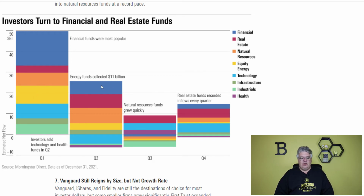And then if you look in Q2, you can see still financials are doing well. Real estate starts to really pick up, right? Interest rates are getting low and people are starting to buy, and they're seeing a rise in valuations of a lot of real estate. So real estate investment trusts or REITs are doing well. Things related to home ownership type real estate, or even commercial real estate, are doing well. Natural resources doing well.